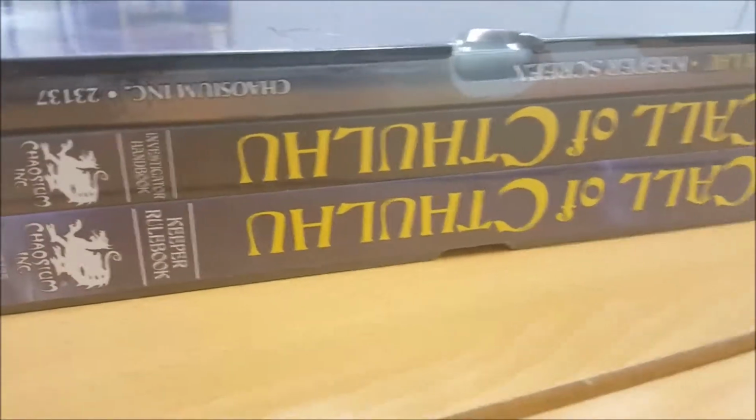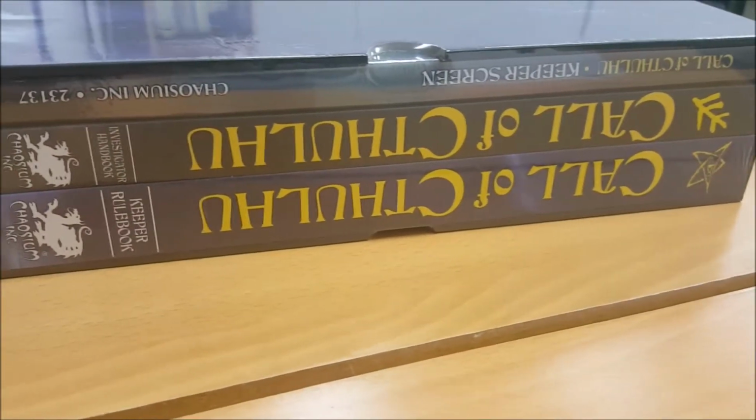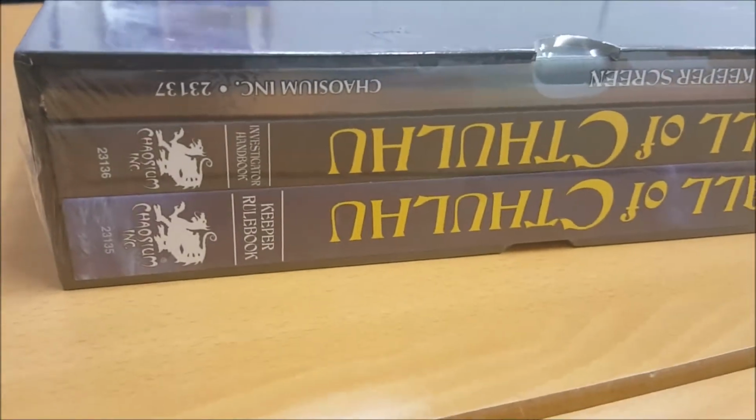Okay, here's the other side, which is the cover for the Keeper's Guide. Sorry for all the glare. There's nothing I can do about that at this moment. So, everything's upside down from this angle, but hefty books.